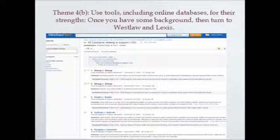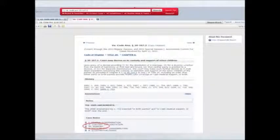So these are going to be all of the cases that the Westlaw editors have identified as being related in Virginia to contracts related to support. So this is a great tool to use. The key number or digesting tool, you can do a similar thing in Lexis Advance. Doesn't work quite as well, but you can do the same type of searching over there.